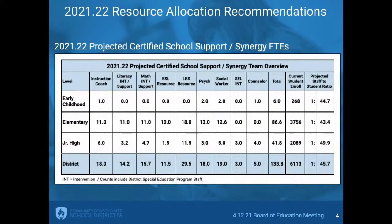Katie, do some of the special ed staff at Rupley service both special ed and non-special ed students, or are they specific to a program within a building? For the most part, I think they're specific to the program or the building. Okay, that makes sense.